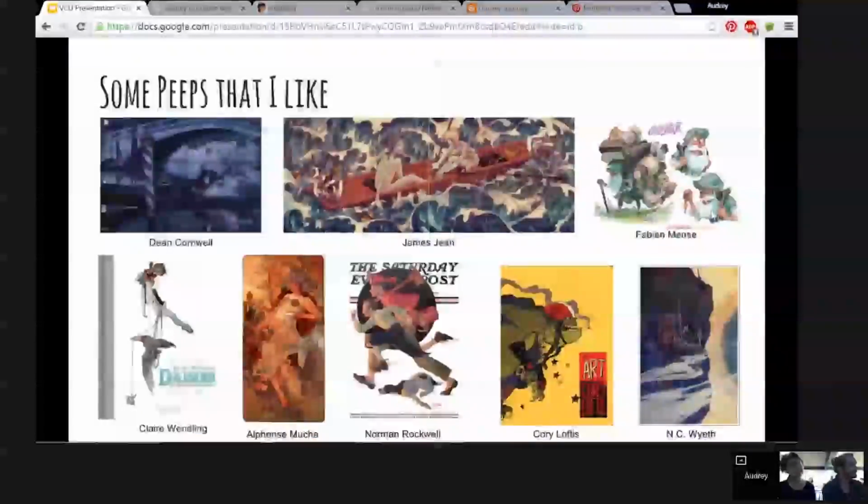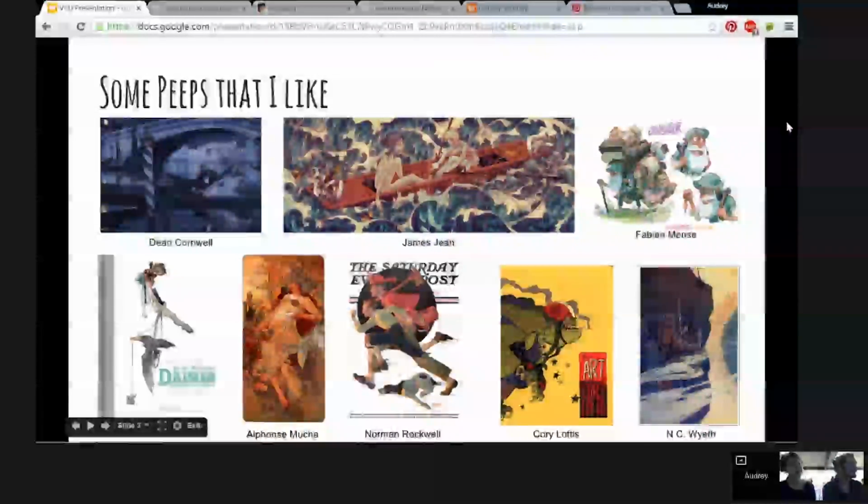So these are some people that have influenced my work a lot. Some of these probably are pretty familiar to you. I think that Norman Rockwell is on a lot of people's lists. Same with Alphonse Mucha. This is not by any means a comprehensive list, but you see I'm very drawn to a lot of more traditional illustrations, as opposed to solely character designers and viz dev artists. I like to draw influences from many different disciplines.